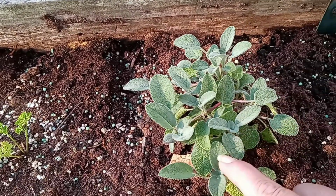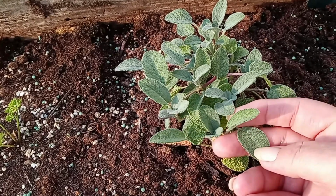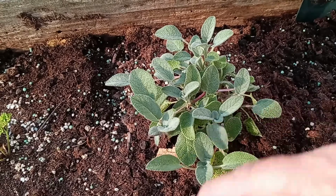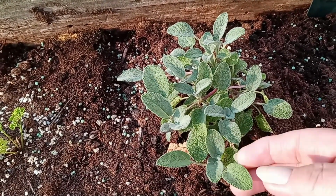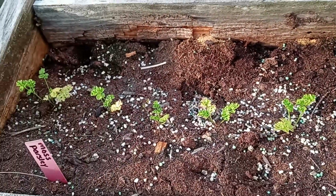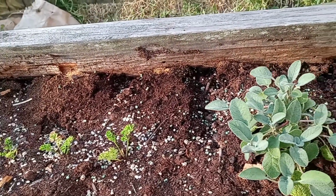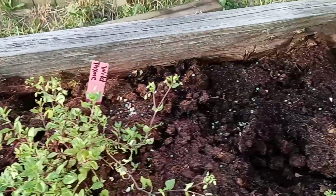This is the sage. It's looking healthy and abundant as well. That was also in the lower garden, but we were able to bring it up and make sure that it was able to survive. And then we have our parsley over here. We have trimmed it down, so it looks like there's not much there, but it'll come back. And then our dill.